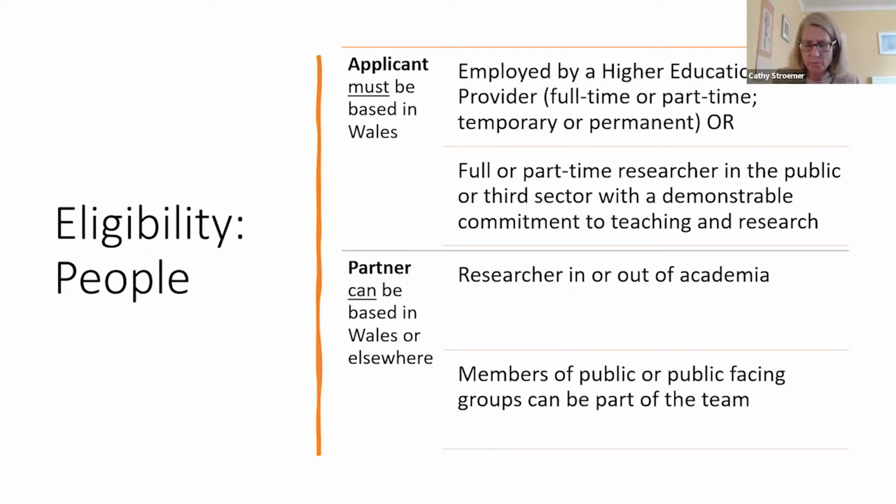So all projects will go through eligibility checking. And what we'll be looking for firstly is who is the lead or PI on the project. And really the key point is that the lead applicant must be based in Wales. Now, your partners can be from Wales, they can be from other parts of the UK or anywhere else that's relevant to the project. The lead PI doesn't have to be on a permanent contract, but we would expect you to be employed at that institution for the period of the project. So as long as the project's funded, then we would expect you to be at that institution.